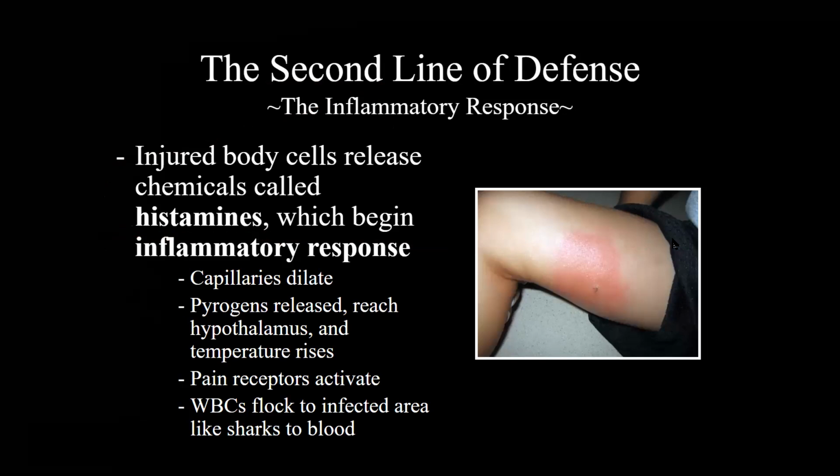When an infection happens, our body wants the white blood cells to be able to get there as soon as possible. Remember, I was saying earlier, white blood cells normally just float around in your bloodstream, and they travel in your bloodstream to get to areas of infection. So in order to get a lot of blood flowing across an area so we can get a lot of white blood cells there quickly, we have this inflammatory response.